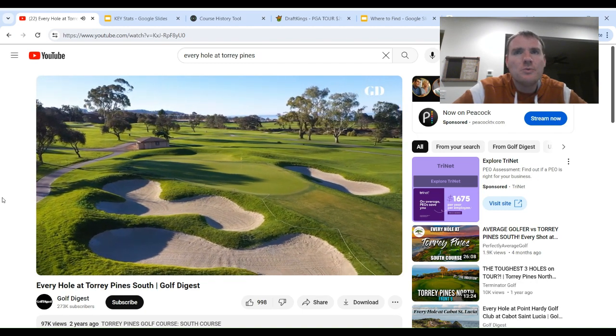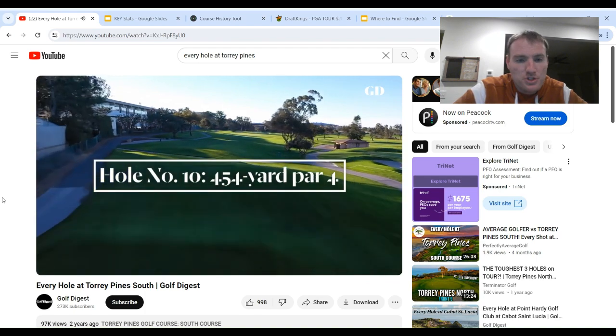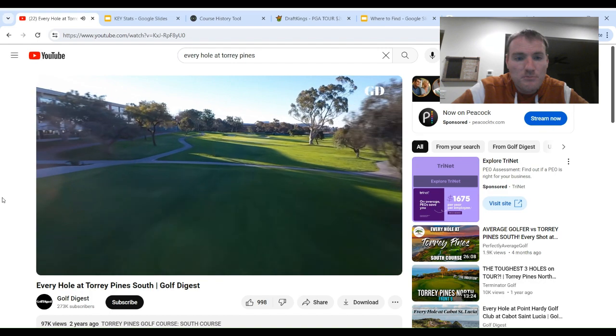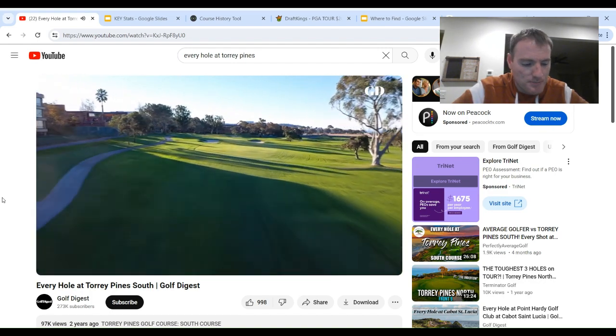So I don't want to get it in your head that this course just plays to bombers or just plays to guys who can hit long irons, but that does tend to be the most common skill set used to win. But you can see some of the short gamers turn on to win this tournament.